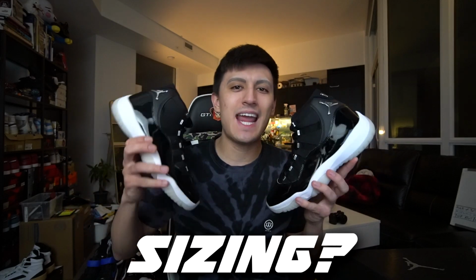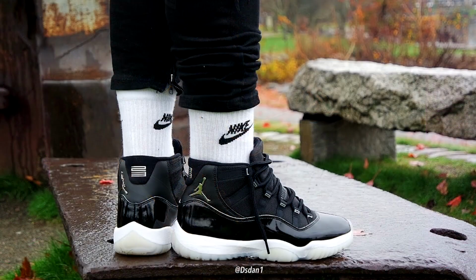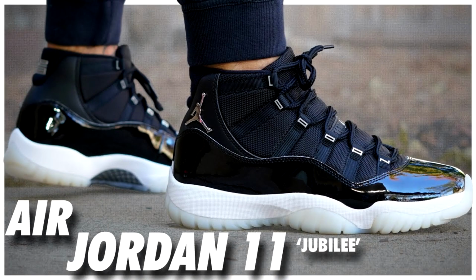Now in terms of sizing and comfort, obviously I can't try them on myself and give you guys my personal opinion on them, but I have tried on Jordan 11s in the past, and I can say they pretty much run true to size. If anything, you can potentially go 0.5 up if you really have to, but true to size is definitely my recommended sizing for this right here.